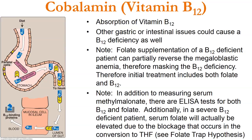So when you have a patient with megaloblastic anemia, the first thing they're going to do is give them both. It's not going to hurt to give both. But they really want to figure out what's going on there. Is this person folate deficient or B12 deficient? Because that can also tell you what might be causing this deficiency. We do have ELISA tests for both B12 and folate, in addition to the methylmalonic acid test. Remember, methylmalonic acid you're only going to see in a B12 deficiency. You won't see that in a pure folate deficiency. Okay, does that make sense?